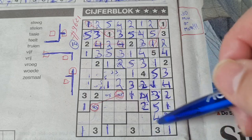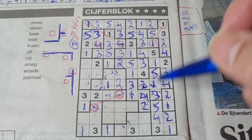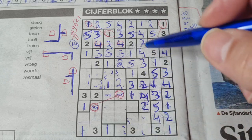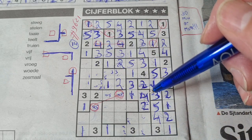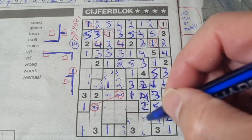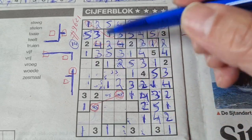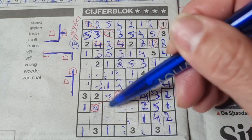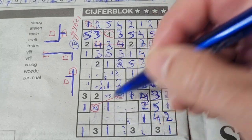These 2 boxes can be 4, so the 4 could be here, could be there. These 2 boxes can be 2, so the 2 could be here, could be there. I think this box should be a 1, because it can be 2, can be 3, can be 4, can be 5. Yes, definitely a 1. These 2 boxes can be 1. Those 2 boxes can be 1. So 1 box left for the 1 in this area. It's supposed to be here.